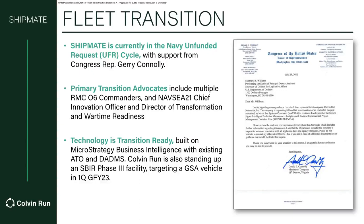During the transition process, we were honored to get the support of Representative Jerry Connolly's office, and along with partnership from multiple RMC commanding officers, executive directors, and engagements with the NAVC-21 Director of Transformation and Wartime Readiness, the Chief Innovation Officer, and especially the NAVC-21 Director of Data and Metrics.